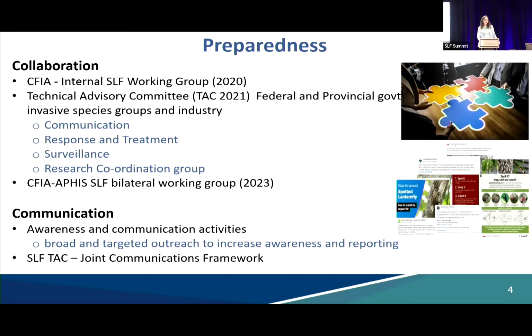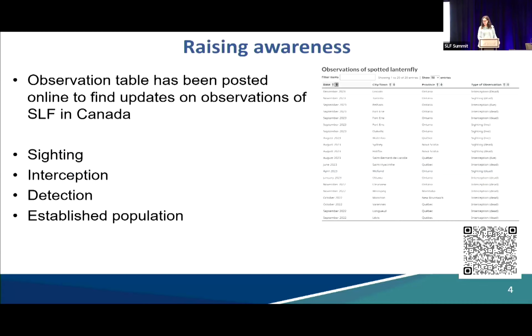So I mentioned earlier that there have been reports of spotted lanternfly in Canada, including a couple of live reports. I also mentioned that it's a pest with a lot of interest in Canada. So every time there's a whiff of something on social media, there are a lot of media requests, a lot of emails flying around. So one thing we thought we could do is set up an observation table online, to let people know this is what we're seeing, this is what we're finding, we're on it. Was it alive? Was it dead?